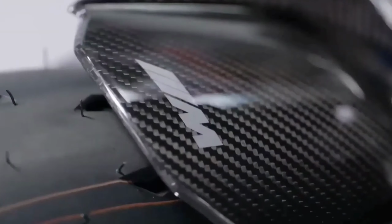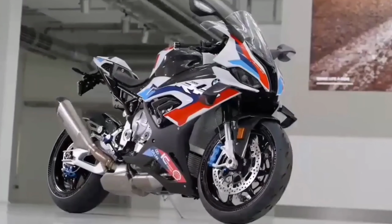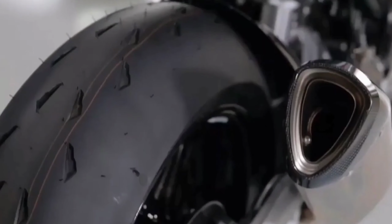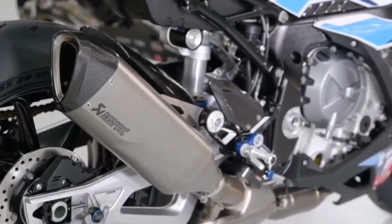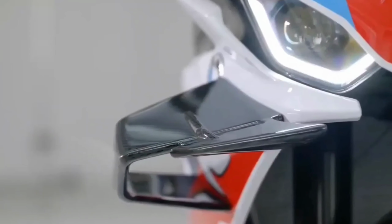BMW hired WSBK riders Tom Sykes and Eugene Laverty and world endurance rider Marcus Reiterberger to test new aerodynamics on the track. Riding the M1000RR, Reiterberger was only 2.101 seconds behind Sykes and 1.590 seconds behind Laverty on a WSBK racing bike.